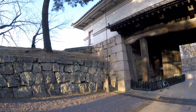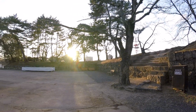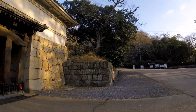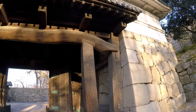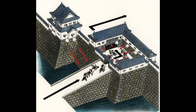The gates of the Masu-gata were known as Masu-gata-mon, the first gate, Ichi-no-mon, and the second gate, Ni-no-mon. The innermost gate was usually the stronger of the two, serving as the main entrance to the castle. This picture of a Masu-gata is nearly identical to the one at Marugame Castle, and helps give you an idea of the overall shape and size of this area.